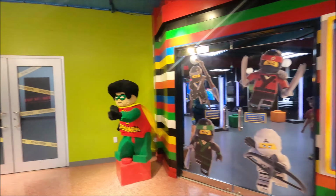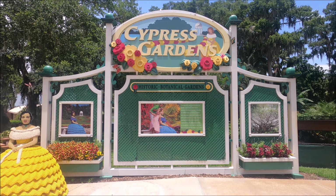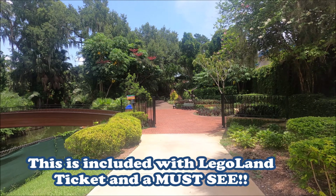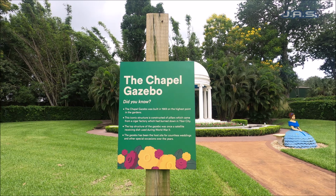And then it also had something that really surprised me, which I read about, but it was still really nice to see. It had something called Cypress Gardens, and if you know anything about Florida, Cypress Gardens was the first official amusement park in the state of Florida. The whole Cypress Gardens park is not there, but it does have the botanical gardens portion of it, and some of the history left over.